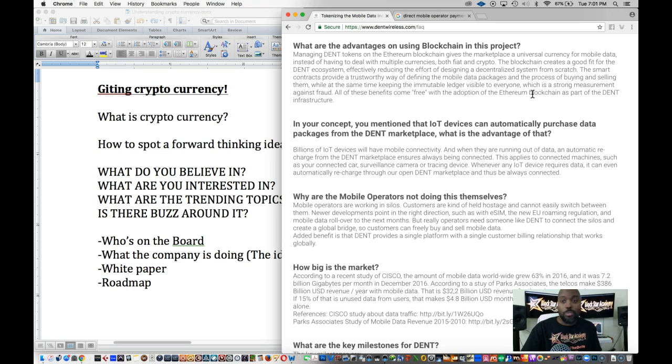This is important. It's transparent, as in Dent is transparent and the immutable ledger, the blockchain, is transparent, which is a strong measure against fraud. All of these benefits come free. I like that word. All these benefits come free with the adoption of the Ethereum blockchain as part of the Dent infrastructure.